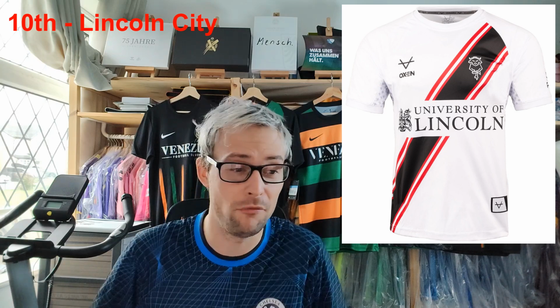Then we have in the top 10, Lincoln City. This one is a really smart shirt. I was looking at it and I just thought, you know what? That's actually really good.